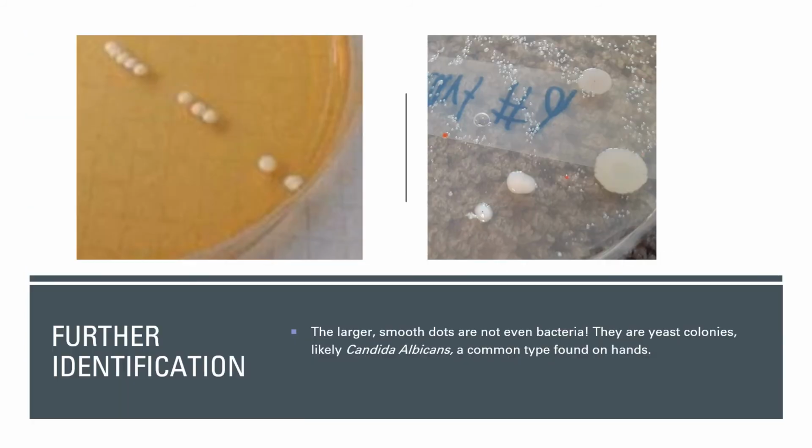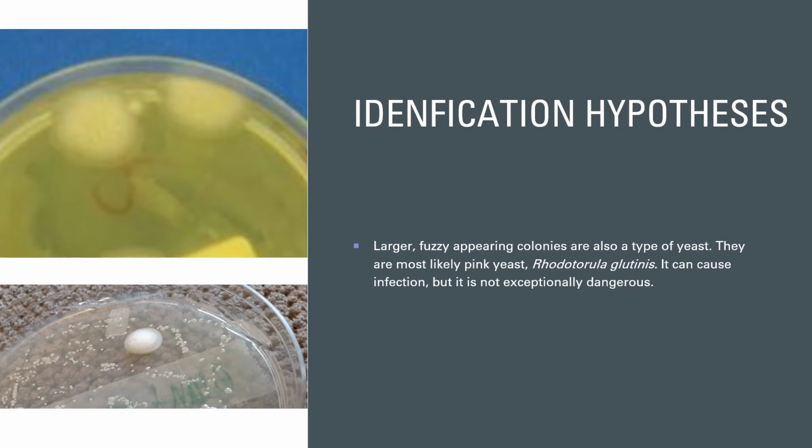Looking at these larger, a little bit smoother dots right here, these are actually not even bacteria, they're yeast colonies like Candida albicans. But they're common on the hands, so that makes sense. Another type of bacteria, or these, well, not even bacteria, a little tricky, is another type of yeast, a pink yeast known as Rhodotorula glutinis. There's these big, fuzzier colonies. They are kind of infectious, but not exceptionally dangerous.